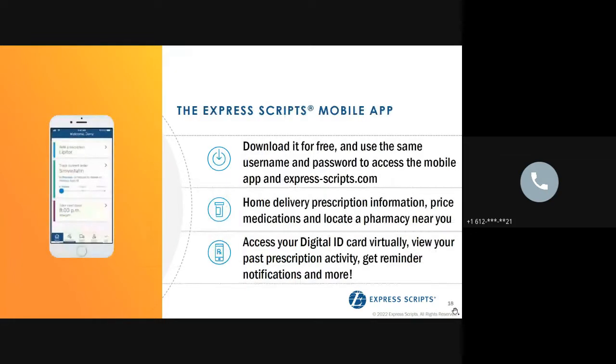Our mobile app. It's a free download for most mobile devices, just search for Express Scripts in your app store. It's gone through a lot of upgrades in past years to be very easy to manage. On the main screen, you're able to see your medications that you've been taking. You can manage your home delivery orders right from the home screen as well. Reorder them, refill them, track the status, and so on. The screenshot here also shows that dose reminder that I talked about, which you can set through your mobile app so you don't miss a dose.